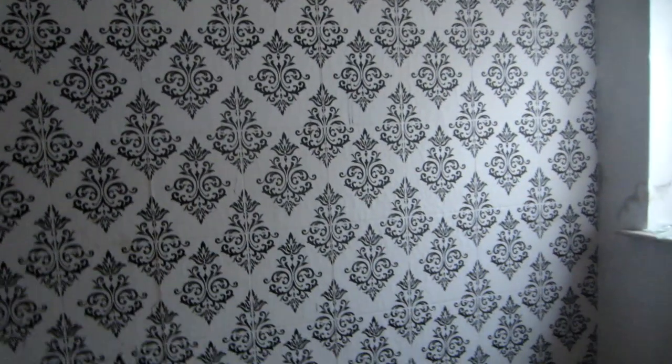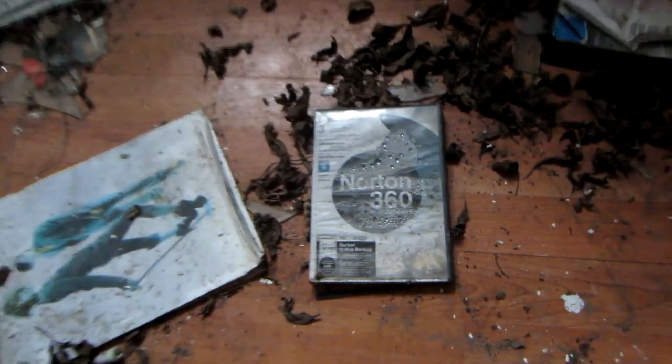People have obviously got under the roof. Oh, Norton 360. Oh yeah, shut down the computer. Protection against that. That stopped it from getting broken. Someone stick a torch in here.